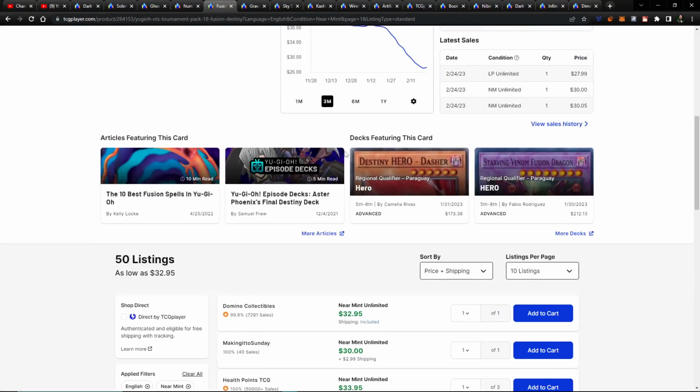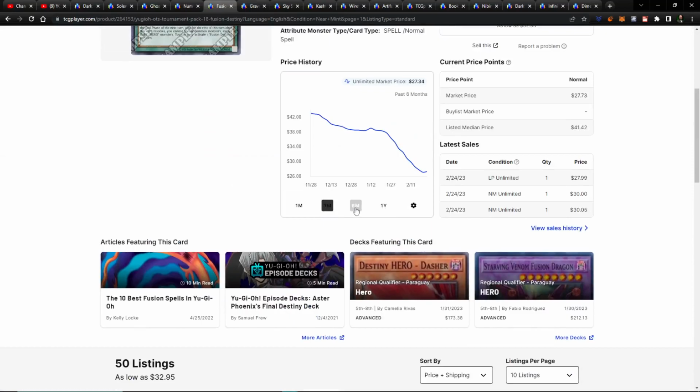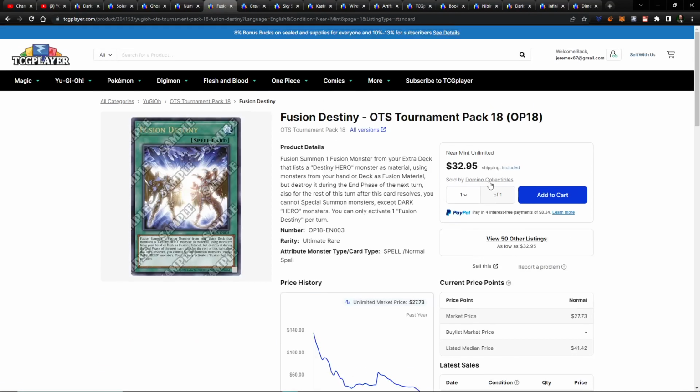Not bad for a card that not too long ago, 5 months ago, was $64 a pop. And if you go a year back, this card was over 3 figures per copy, and this is just 30, 33, under 35 bucks. Not a bad investment, something to definitely keep in mind.